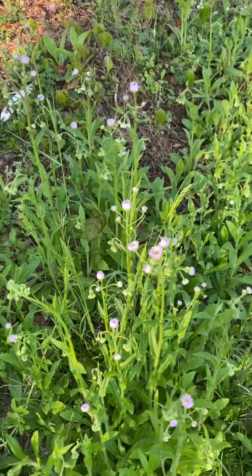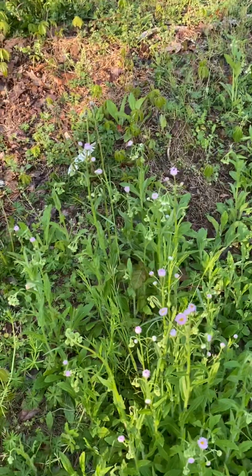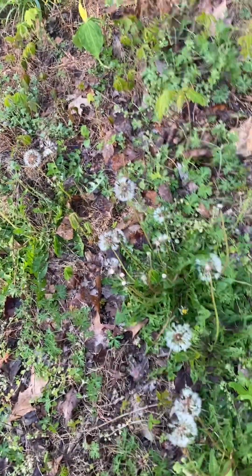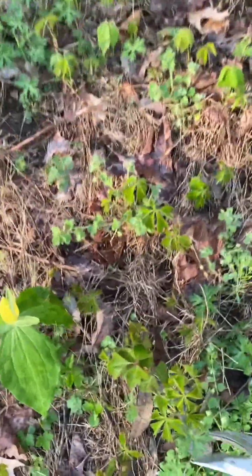This right here is Philadelphia fleabane. I know it looks raggedy, doesn't it? But when it's fully open, it's beautiful. And of course, everybody knows dandelion. I don't pull the dandelion, I leave it for several reasons. 1, it fixes nitrogen in your soil. 2, it's edible. 3, if I pull it, something wild and invasive will probably grow there. So I let it grow.